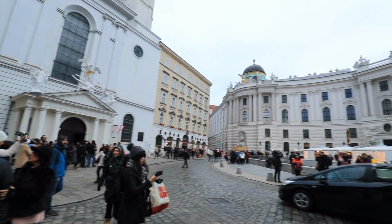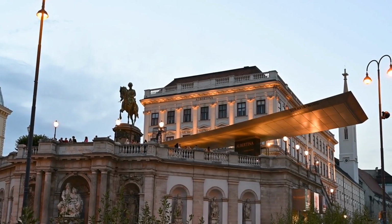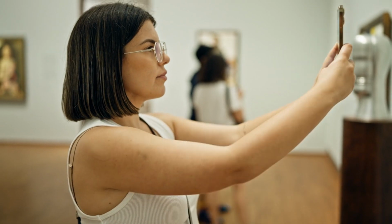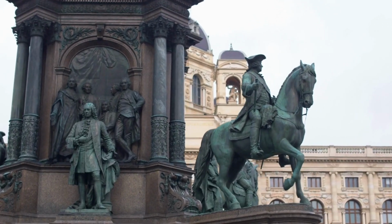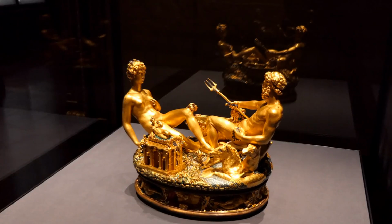Or immerse yourself in Vienna's vibrant museum scene. Head to Albertinaplatz, home to the Albertina Museum, known for its impressive collection of modern art and graphic works. You can find more museums in the Museum Quarter, a cultural hub housing several museums, galleries, and performance spaces. Don't miss the Sigmund Freud Museum, dedicated to the life and work of the renowned psychoanalyst.